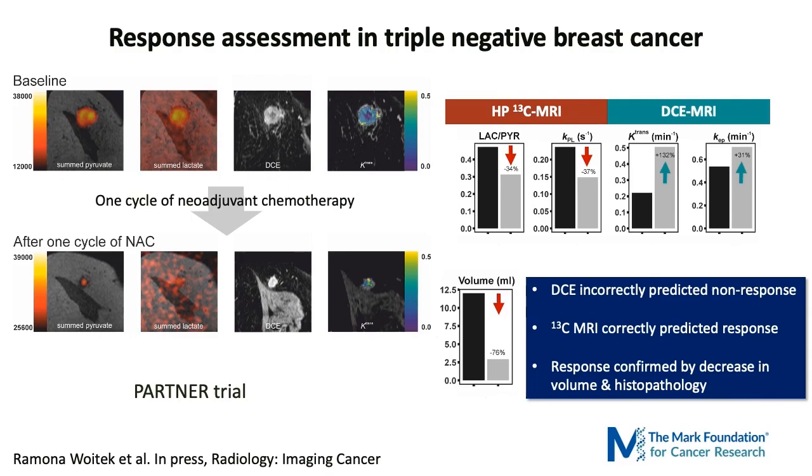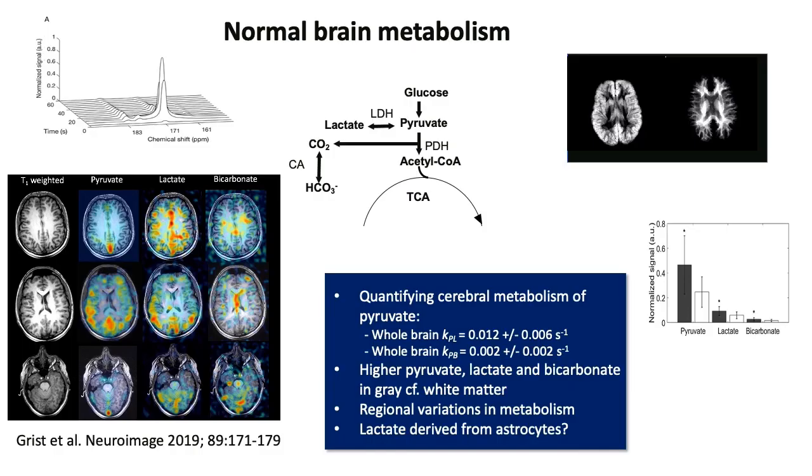Now I'd like to turn towards brain metabolism, and this is the work of James Quist, published last year, looking at the normal brain and showing for the first time that we can image pyruvate, lactate and bicarbonate across an intact normal blood-brain barrier. We can see more pyruvate, lactate and bicarbonate within grey matter compared to white matter.